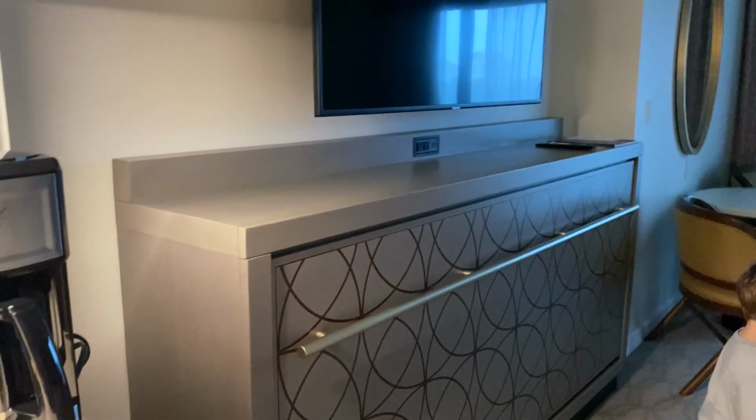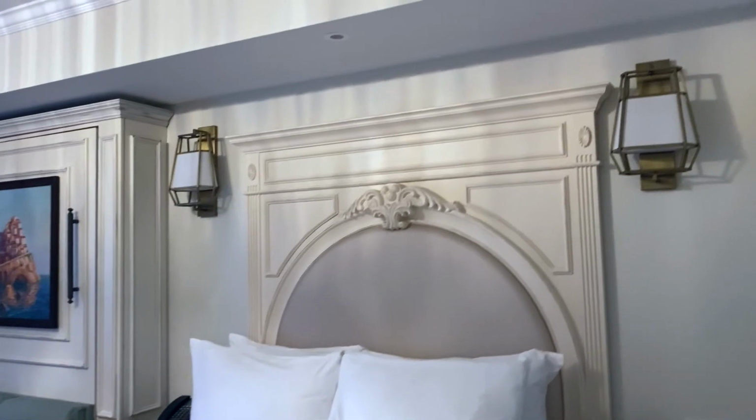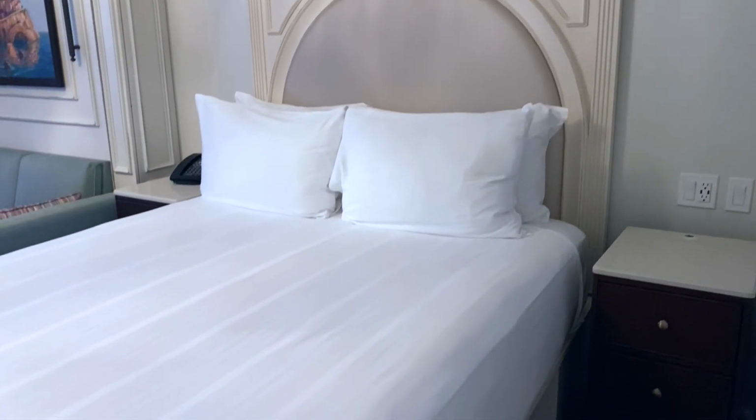This part of the room is where the beds are. There are two different size pull-down beds, but we'll talk about those in a minute. This is the more permanent bed. It is a queen size. We really enjoyed the mattress on this. It was a really nice bed.